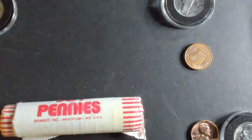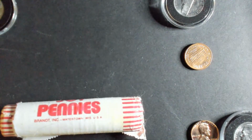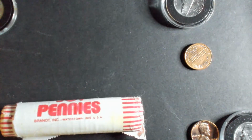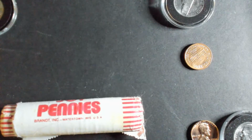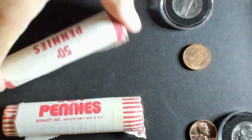Alrighty, I did find some. But like I said, most of this is going to be the 70s. I have gone through most of the rolls and got them out of the original bank wrap. So I really had to dig for these. There's not a whole bunch to choose from.